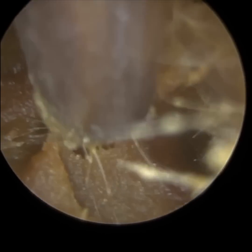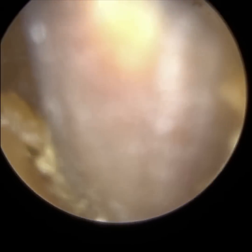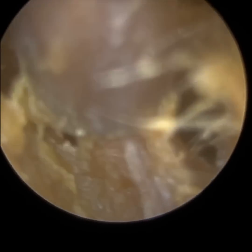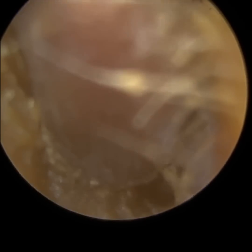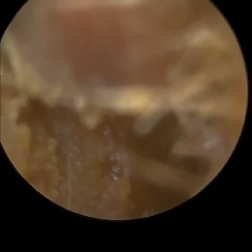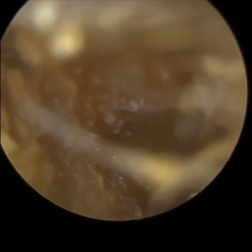Quite often, some of the comments that I do see make reference to the point that I'm quite close to the wax, and sometimes people say I'm too close. Unfortunately, there's not much I can do about that, because if the wax isn't near the entrance of the ear canal and I'm having to insert the endoscope in the ear to see the ear, well, the wax is going to be quite close up.